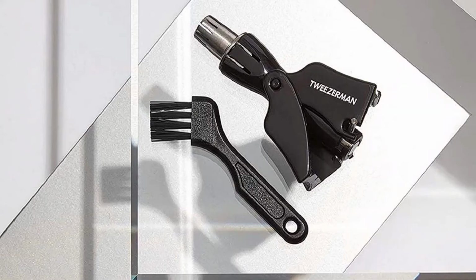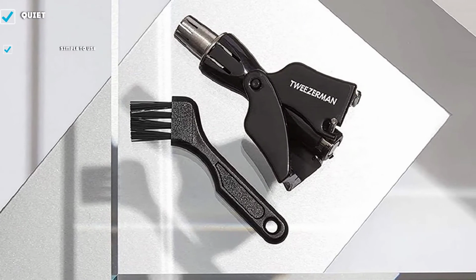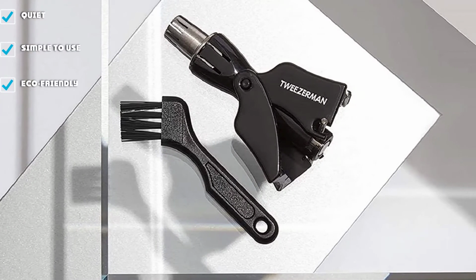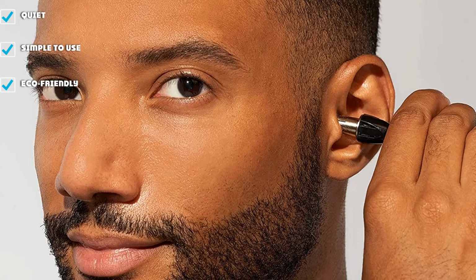It has fully enclosed rotating blades, which don't make contact with your skin to prevent nicks and cuts. When you squeeze the handles, this action rotates the blades and lops off the ends of your nose or ear hairs, painlessly, safely, and quickly. It also has indented finger grooves for added comfort and control.